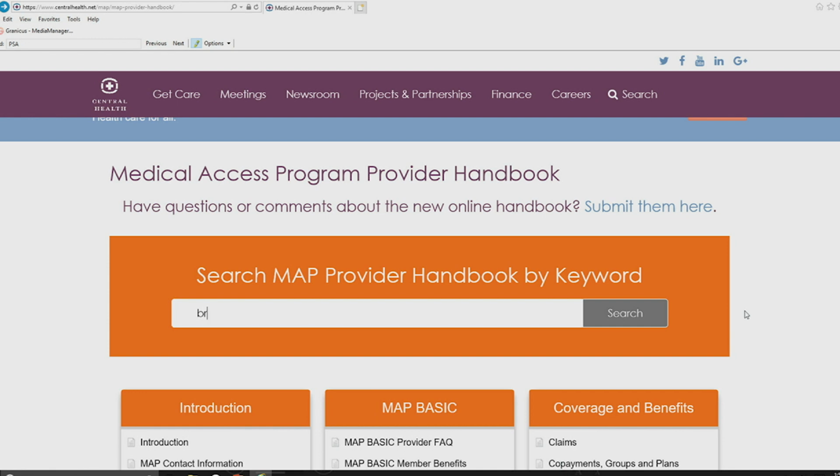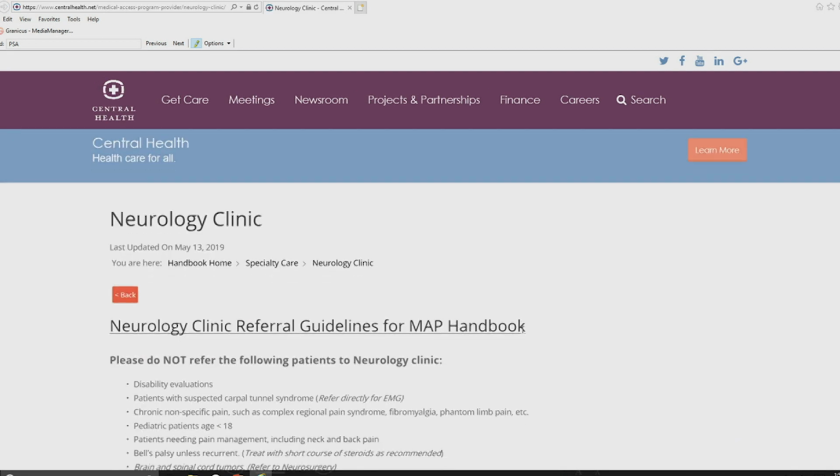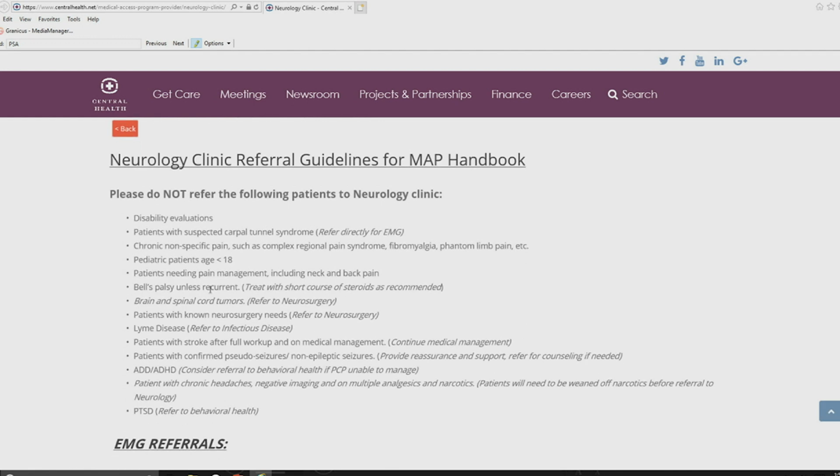Fine. Type in brain tumor, hit search, and the first thing that pops up is neurology clinic. Let's see what that says. And actually, it turns out in the do not refer section, it tells you right then and there that brain and spinal cord tumors should be referred to neurosurgery. So very helpful. Okay, now we're going to go back to our slide deck.